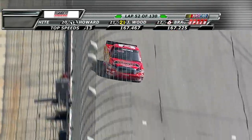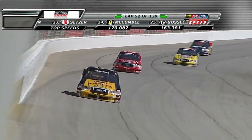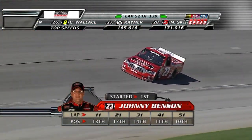How about Scott Speed, though, as we talk about him running well? Johnny Benson now continuing to try to break back up a little further into this top 10. He's running 10th now. See that 23 truck right there at Johnny Benson? That splitter is up off the racetrack down the straightaway. He is conventional. You see it.